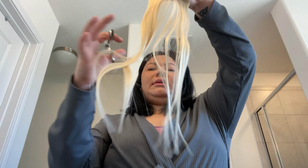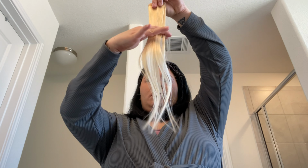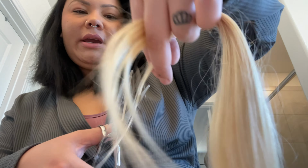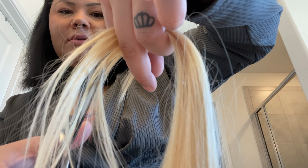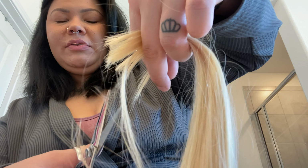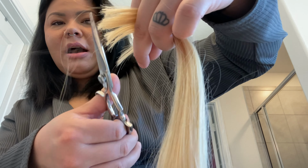Sorry if the angle is bad over here, you guys, but we want to cut off, I would say about this much. So I feel like I should do point cutting so it doesn't look so crazy. I mean, it's not like I'm using these strands of hair anyways, so it's not making me nervous to cut it because it's been sitting in a drawer for no reason.